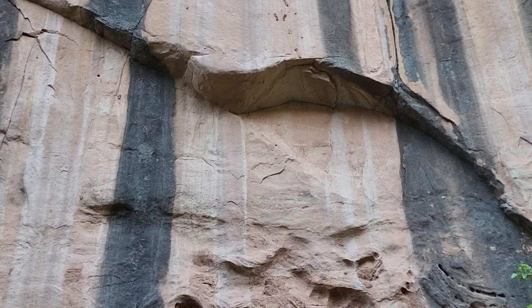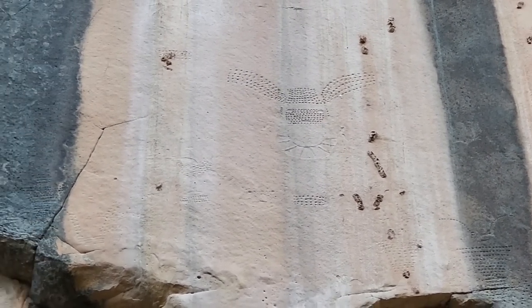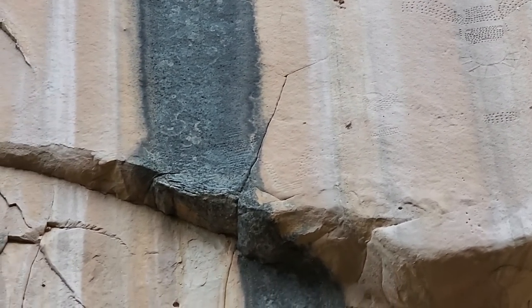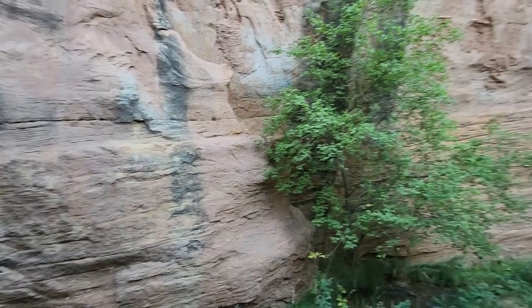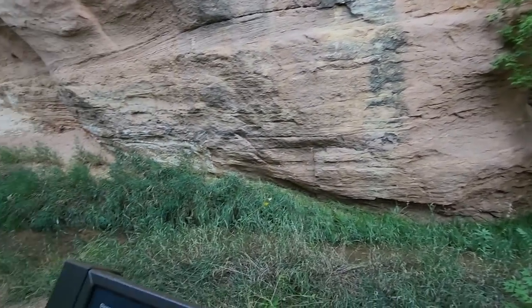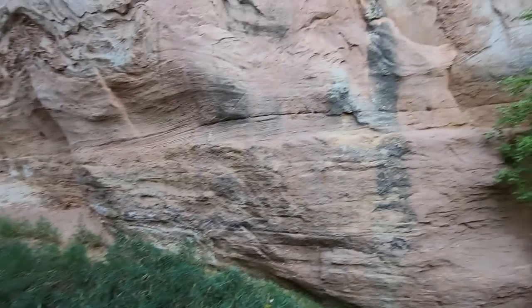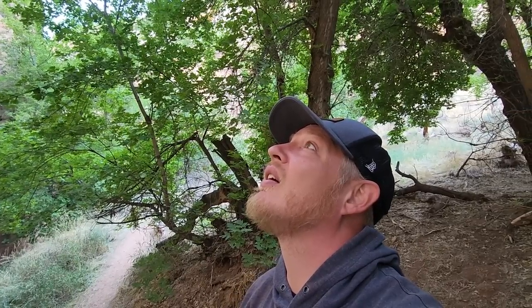But the big one, yeah, the big one's right there, it looks like. And you can see how high up above they are. And they say that the ground level was up there, far enough for them to reach it. That's kind of wild.